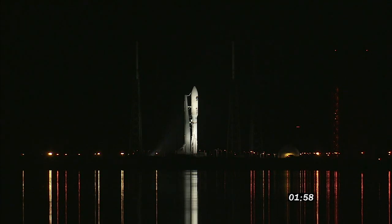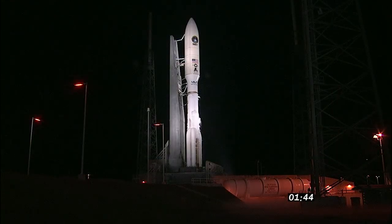159. Vehicle internal. Launch sequencer start. 150. Securing Centaur LH2. Securing Centaur LO2. 140. FCS launch enable. 130. FTS armed.